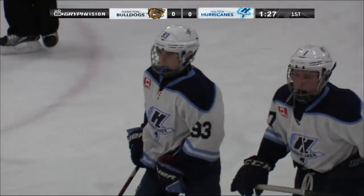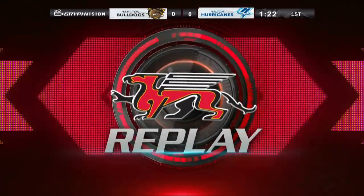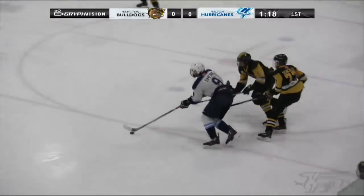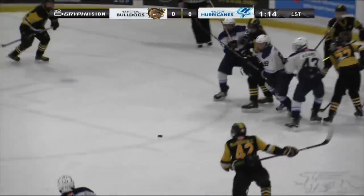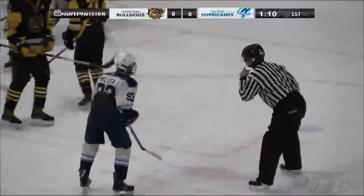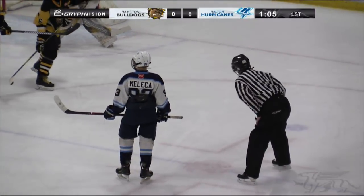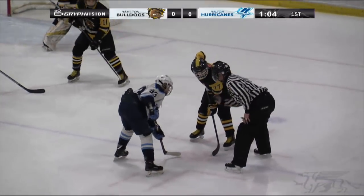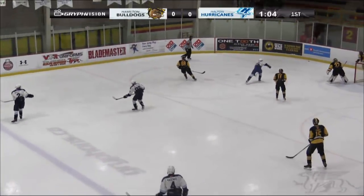We saw that play there. Halton changing, and Hamilton had a man on the far blue line there and just missed the pass. There's where Adams had that chance on the doorstep. Just a nice save by Cirillo there to keep his body in front. Draws one back. There's a shot by Munro. It's turned aside.